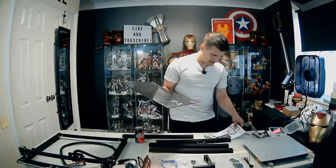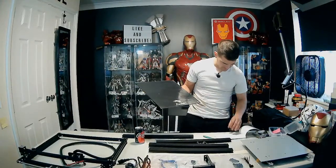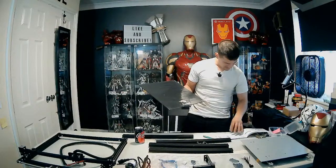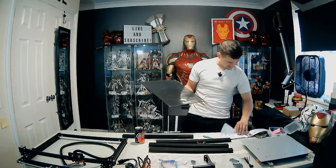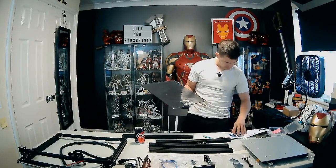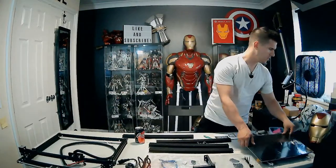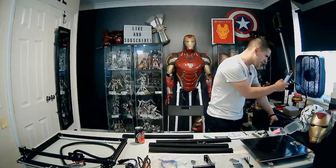Can somebody verify, was it 350 by 350 by 400? I don't remember the build surface on this. They're all so different, and it annoys me. So somebody put that in the chat if they want. One of the mods, do your job.